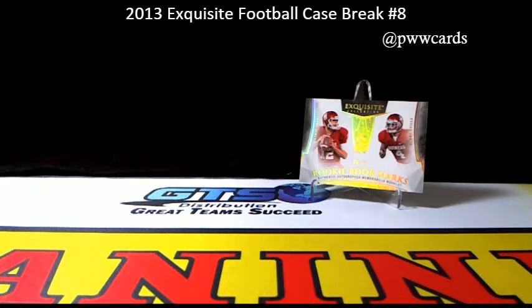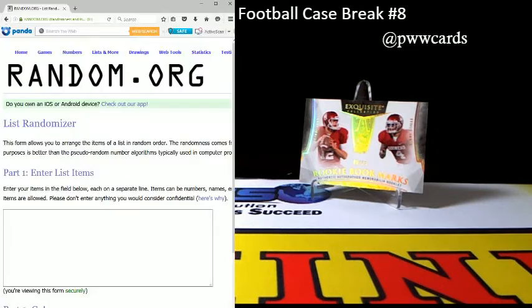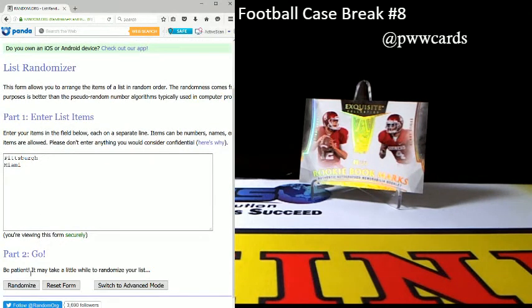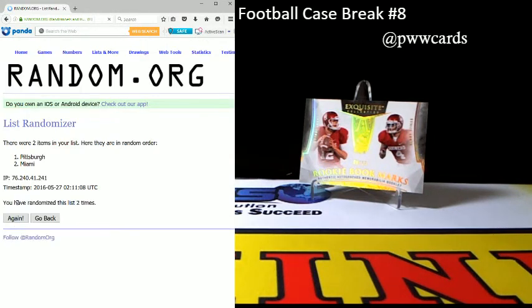Jones and the Dolphins for Kenny Stills. So it's going to be Steelers and Dolphins on the random. Pittsburgh is Carmen, and Miami is Rob. Pittsburgh and Miami. Seven times on the random. Team on top gets the card. Good luck. One, two, three, four, five, six, and seven. Pittsburgh. It goes to Pittsburgh.